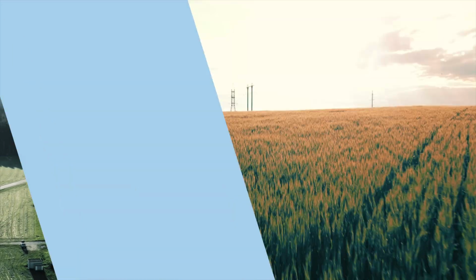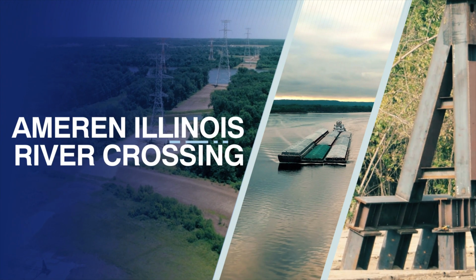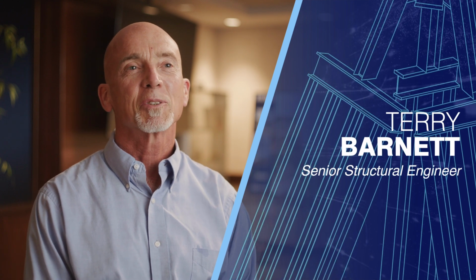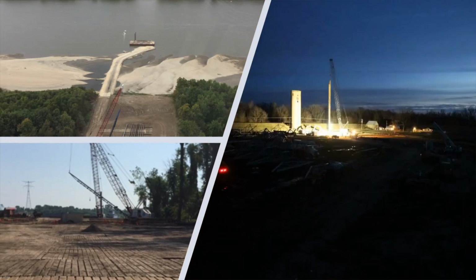The world is certainly changing with the tremendous need to get the power from the low population areas where it's being generated to the high population areas. The Illinois River crossings, which was 3 major river crossings as a part of the whole transmission line project, 1 over the Mississippi River, 2 over the Illinois River, major structures, major foundations, a large variety of different types of conditions, both in terms of soils, location.